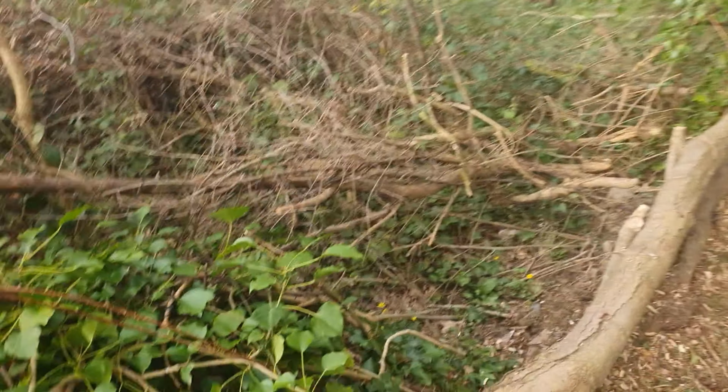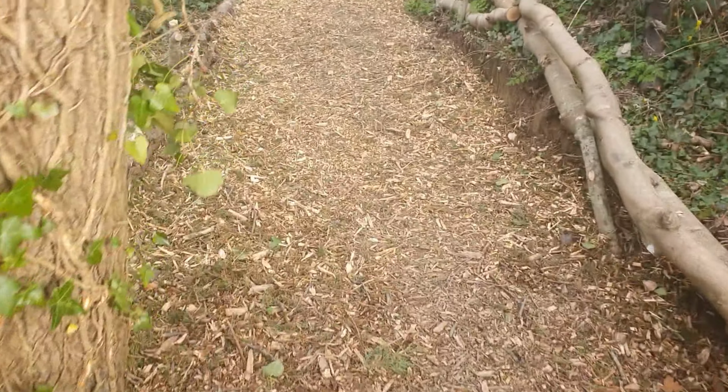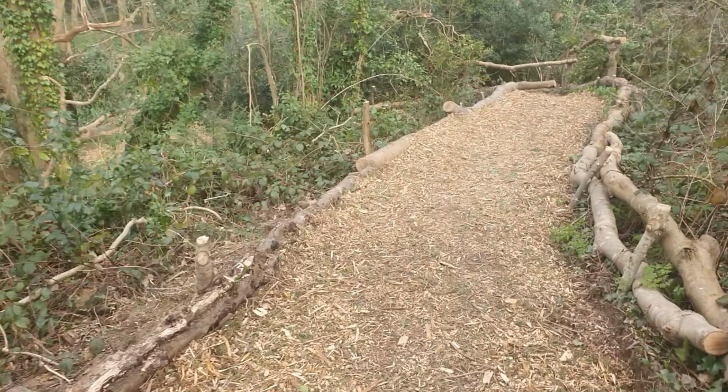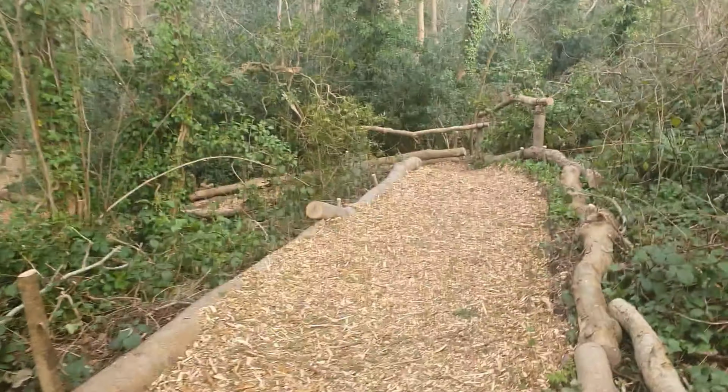As you can see, they've done amazing work. They put the logs to line the path and they've wood chipped. All of this has been done by volunteers, and it's all been stuff used from in the wood or what we've had.